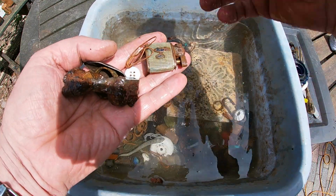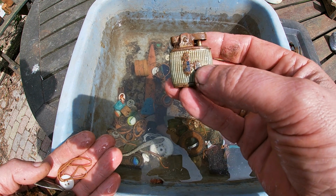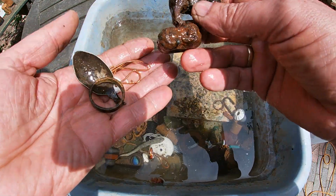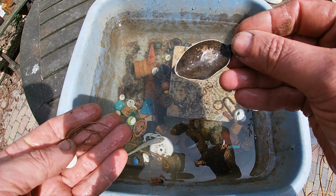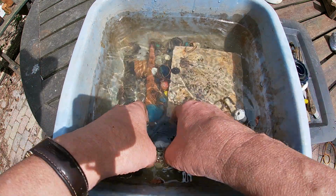Whoop. That's a lighter. You can see it in one of the shots. Still this strange doggy on it. Nice thing. It may be silver, test it, can always scrap it later.